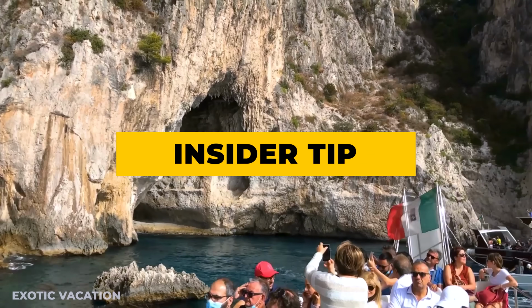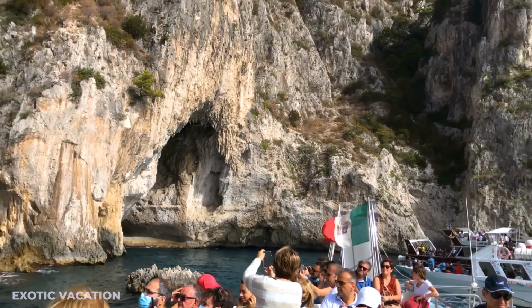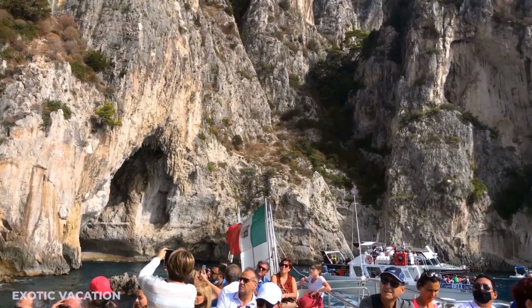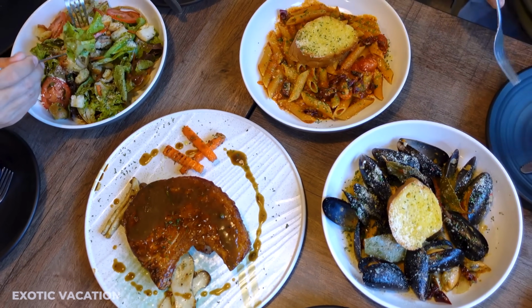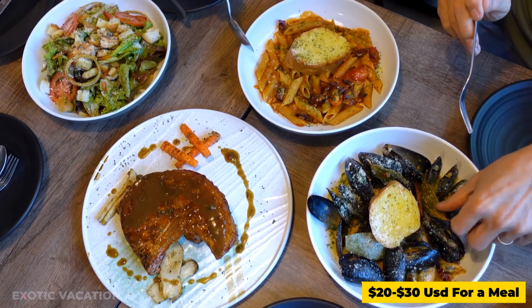Insider tip: if you opt for a full-day boat tour, lunch is often included, but if not, grab a bite at a local trattoria in Capri. Expect to spend around 20 to 30 USD per meal.